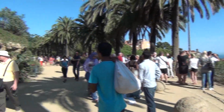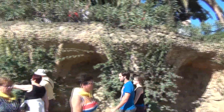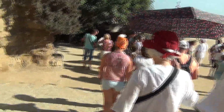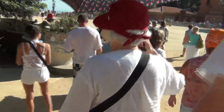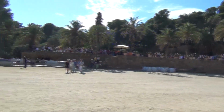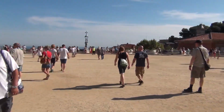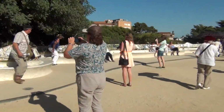Right now we're waiting to go into the Gaudi Park, which is a timed entry for 4:30, and you will not get in there 1 second before. This is a pretty weird place with some weird stuff in it.